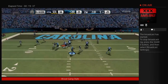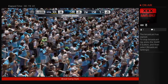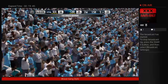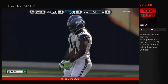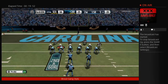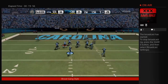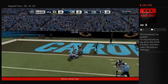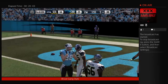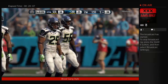First and goal. Breaks the tackle. Scanning the field. Halftime is coming up, but first we reach the 2-minute warning. Failing to complete that one, so second down here. And that's Thomas who almost had the pick. When you get third and goal, a lot of times it just comes down to who's willing to fight the hardest. We'll find out here in a second.